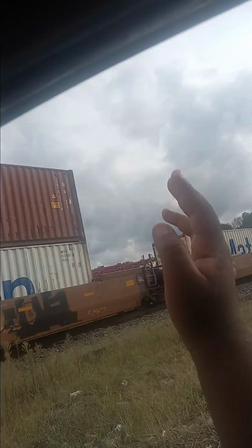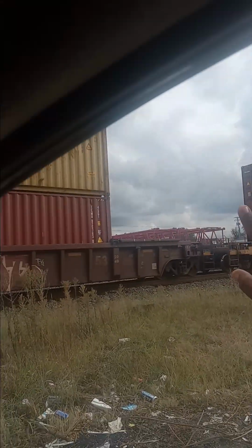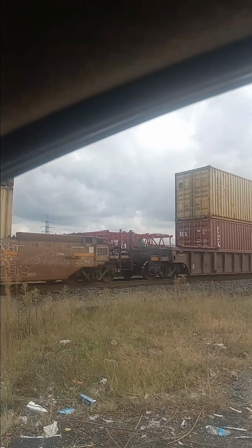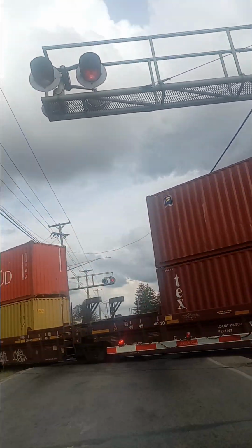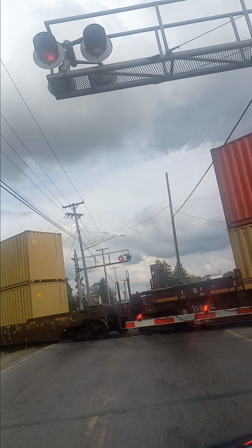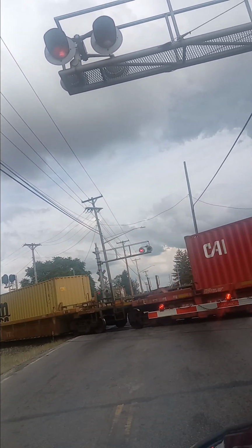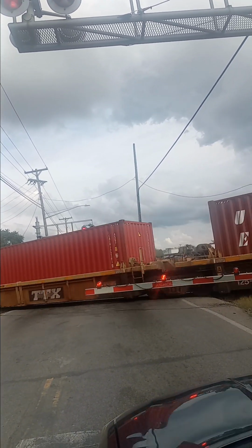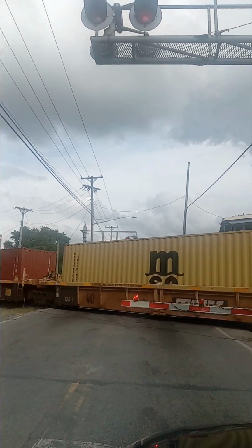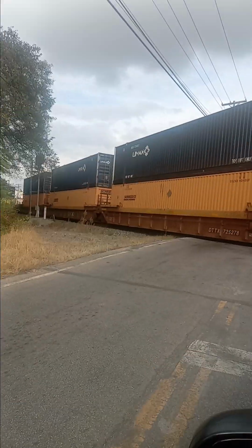Nice horn on 3321. Yes, sir. CSX train meet, north and south, Nicholas Road. Nice horn. Yes, sir.